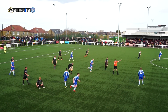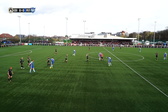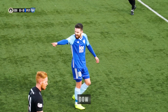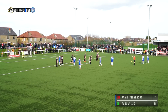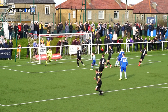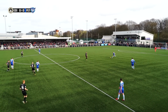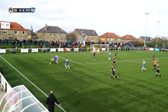Foul by the Peterhead left back, Patrick Boyle on Scott Shepherd. Free kick for the hosts. And a yellow card brandished in the direction of Ryan Dow for his troubles, complaining about the original decision. Free kick, Peterhead. Oh, good handling there in the end by Antel. Of course, Edinburgh City looking to claw back some points. Of course, Peterhead five clear going into this one at top.